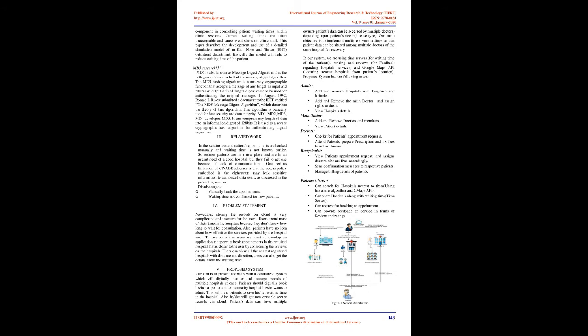This algorithm is basically used for data security and data integrity. MD1, MD2, MD3, MD4 developed MD5. It can compress any length of data into an information digest of 128 bits. It is used as a secure cryptographic hash algorithm for authenticating digital signatures.